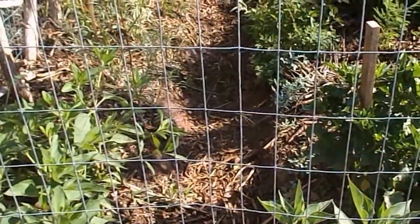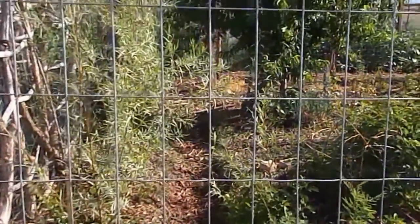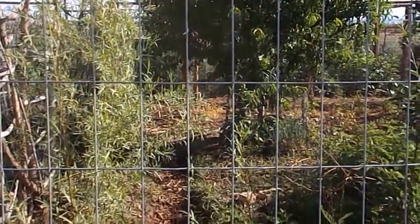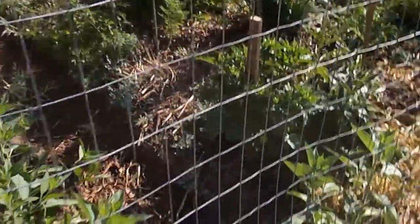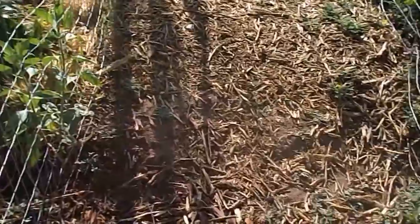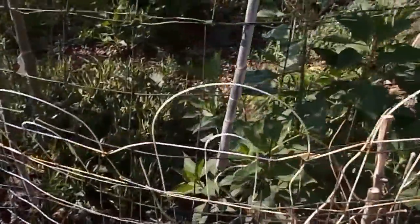This ditch, the water was in it. Came through here. I imagine that peach tree liked all that rain. So it comes down through here, goes across the path, and right in there.